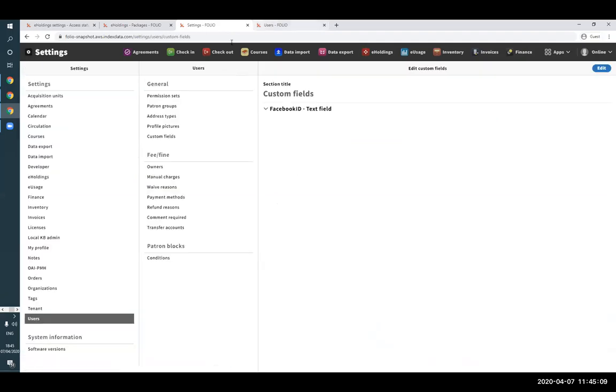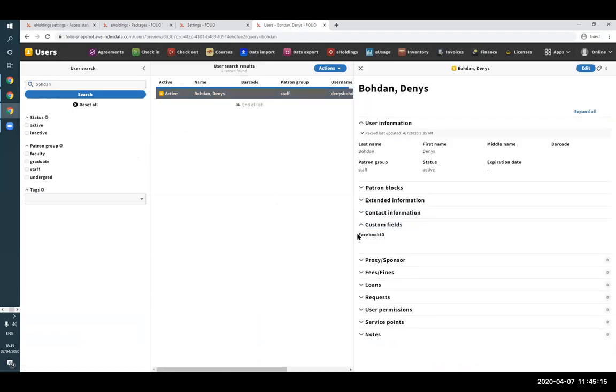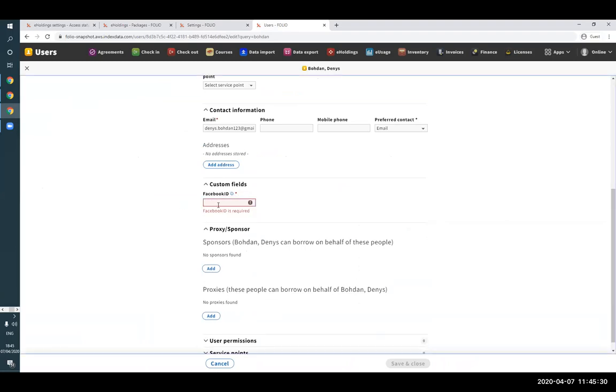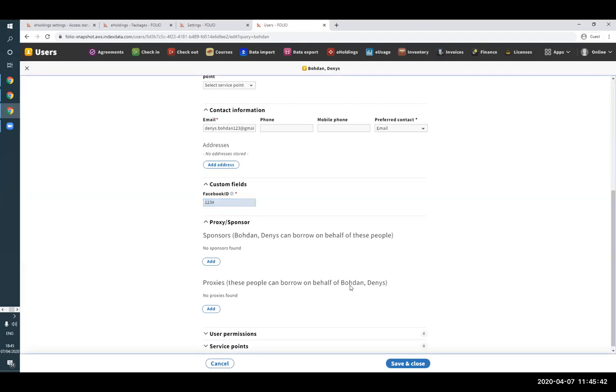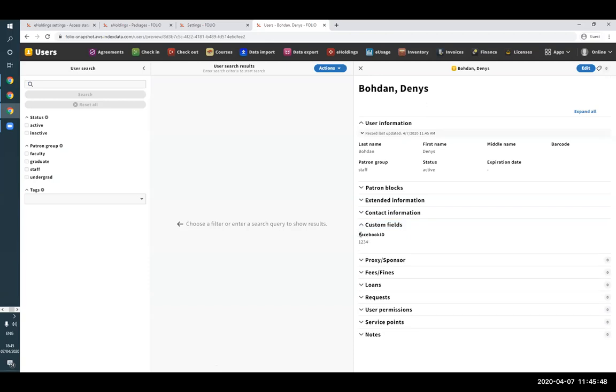Save this one and go to users. And here in the user custom fields, you can see that there is now an option Facebook ID, and it's not set. So let's go and set it. Since it's required, it's now required to input something into this field. And if you click on this icon, you can see the custom field description that we've entered before. So let's enter some data, save and close. And under custom fields, now you can see Facebook ID is set correctly.